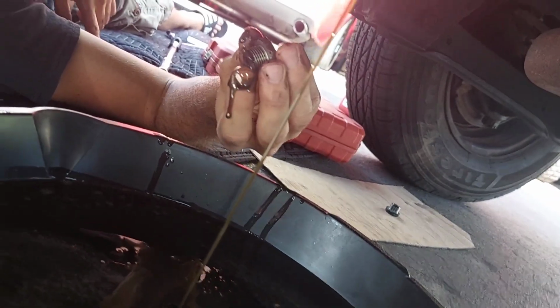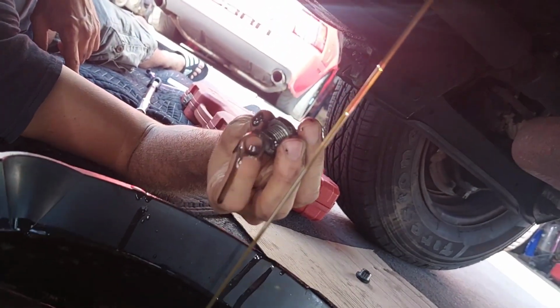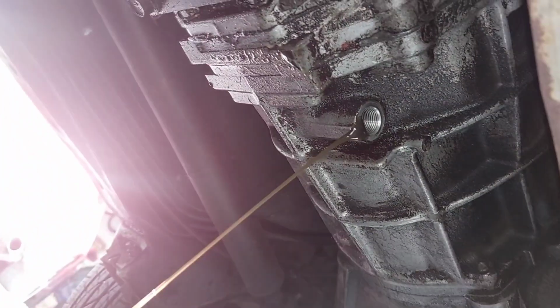Yeah, this goopy stuff is interesting. Yeah, I'd say that's normal. I had like 4 times that amount. Did you on my NV3550? Really? Yeah. Alright, I'm gonna get a paper towel and wipe this off.